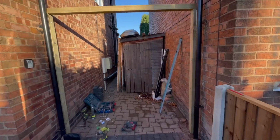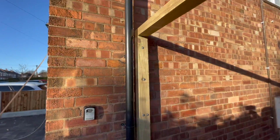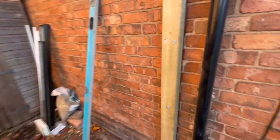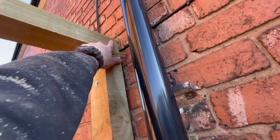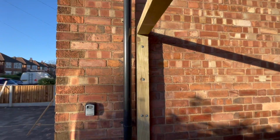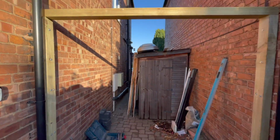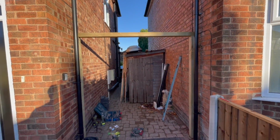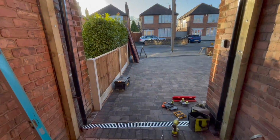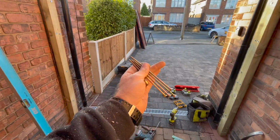So there we have it so far. We've bolted it to the wall, bolted it to the wall there. I'm going to put these screws and drive them down here to attach this at the top, and then we're ready for sending some measurements over to Jamie so he can make the gates. But yeah, they're going to be nice and strong, and that's from the other side. So yeah, let's get these in and be on our way.